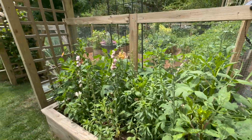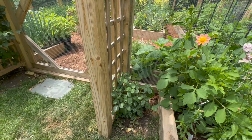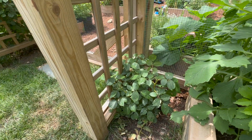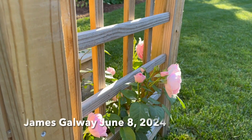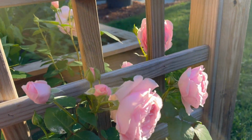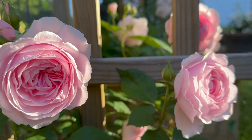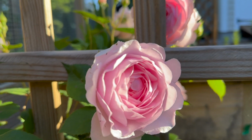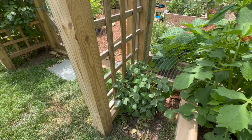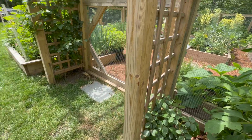I really have to get some support for these plants. My James Galway rose. I just pruned off all the dead blossoms. Guys, it was stunning. If I can pop a picture in of what it looked like. For a first year bare root plant, it produced tons of blooms and the fragrance was insane.